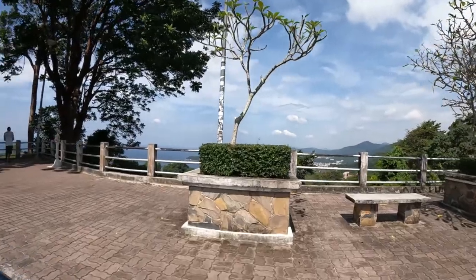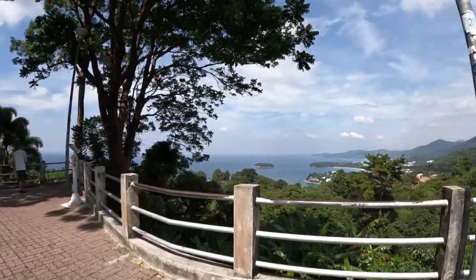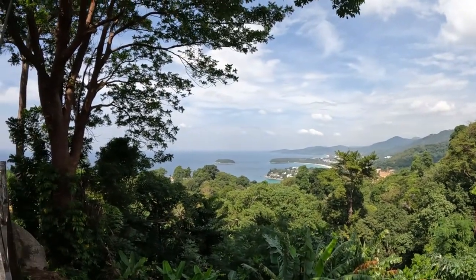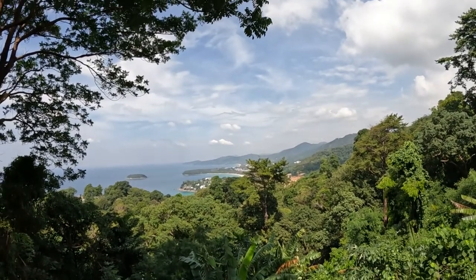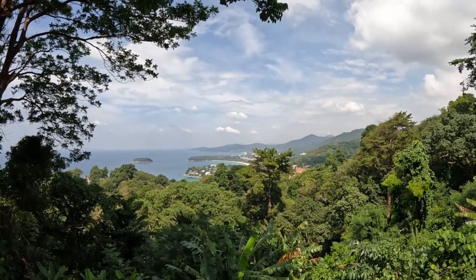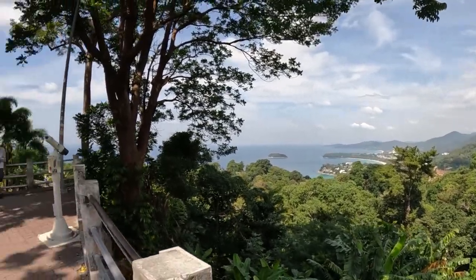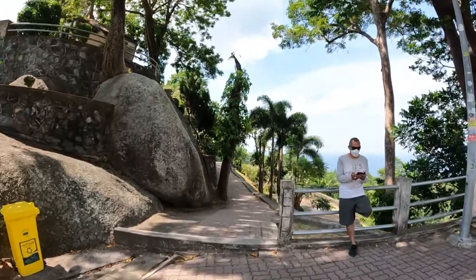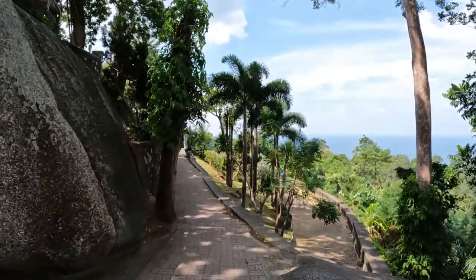We got a car for the day. Riad hooked us up. And look at that. There's a little island out there. That beach in the far distance would be Patong. And then these are Karon and Kata beaches here. I'm gonna go ahead and walk around and show you what there is. They got a little walking path.